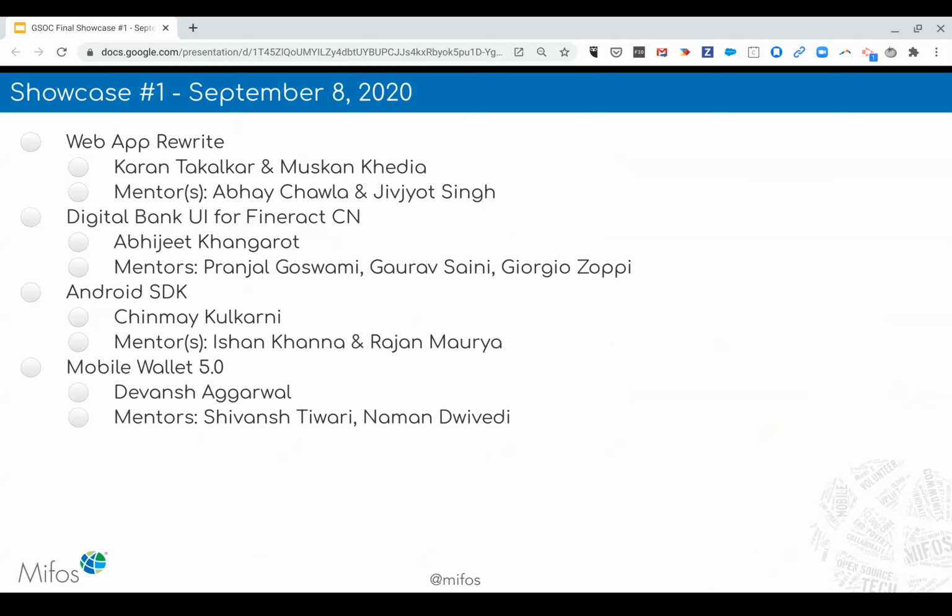Today, we're also going to have Abhijit focus on the web project he worked on. He has worked on building out a new digital bank UI on top of Fineract CN. Then Chinmay is going to demo all the changes he made in building out an SDK for Android field operations applications. And then last but not least, Devansh is going to walk through all the changes he's made to the latest version of our mobile wallet app.